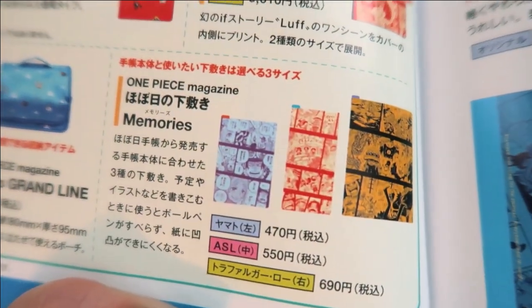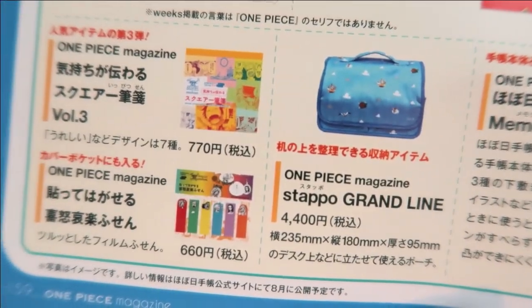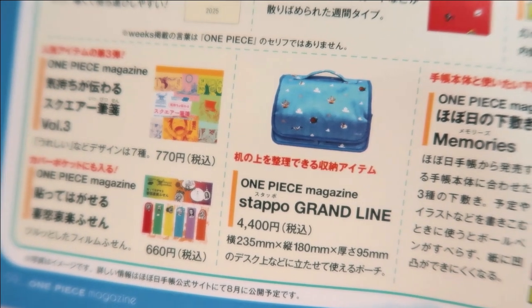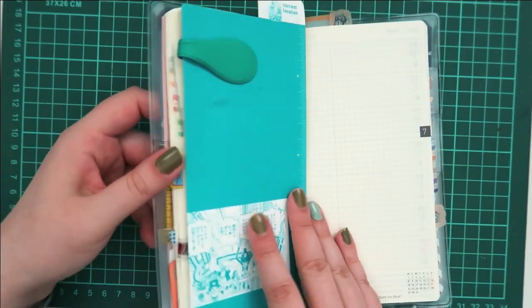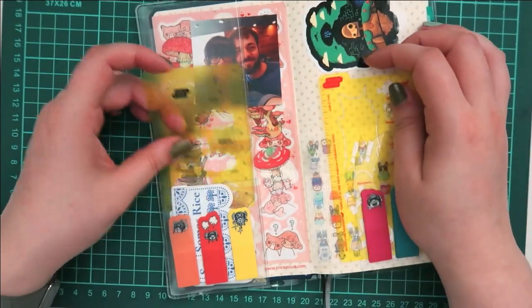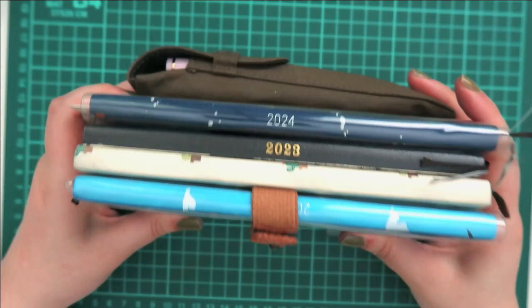I'm definitely gonna get this new drawer pouch, the memo pad, volume 3, and the updated page flags that look like it includes all of the Straw Hats. I'm excited for all of it. I'm debating if I will add a Weeks to my 2025 lineup. We shall see. Right now I enjoy using it, but yeah, this is my Weeks collection.